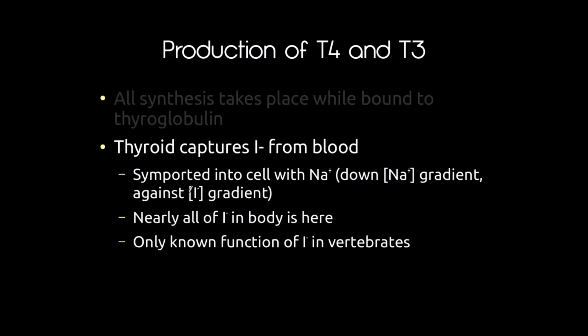At the same time this is happening, the thyroid is capturing iodine from the blood and actually symporting it into the cell with sodium. So there are sodium-potassium ATPases running, building up this high concentration of sodium outside the follicular cells. And what we're doing is then symporting sodium down its gradient, but we're using that to power transporting iodine against its concentration gradient, because there's actually a lot of it inside these cells. So we're symporting it with sodium to get both sodium and iodine into these cells.